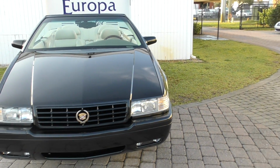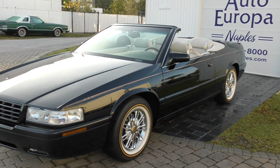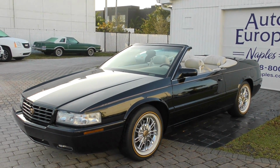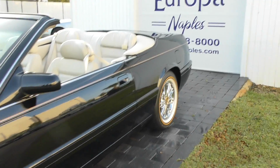And is it a handsome design? It is. It is a handsome design, but it doesn't have the swoopy, curvy loveliness to me that the original Eldorados were known for.